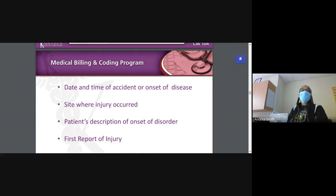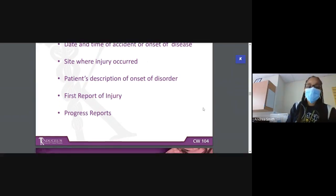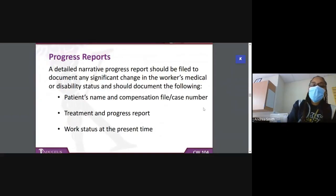The first report of injury, which is the form that I told you will not fill out, but the employer will. And then the progress report. And no, that has nothing to do with school, but the progress reports are when the patient goes in and they get treated. It's a note that just simply says what happened on your visit. That is what's called a progress note. And the next slide details what that is.